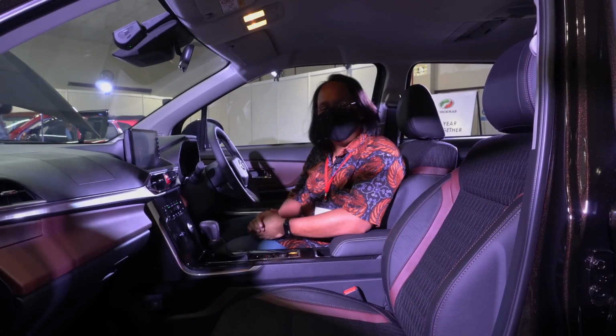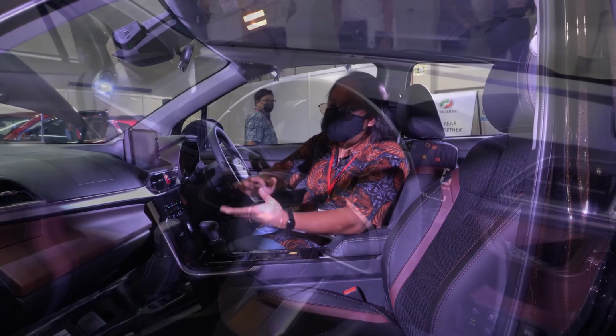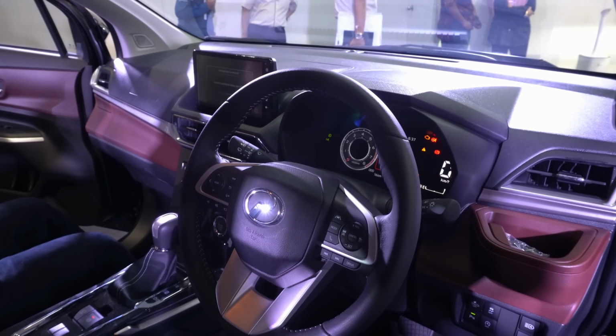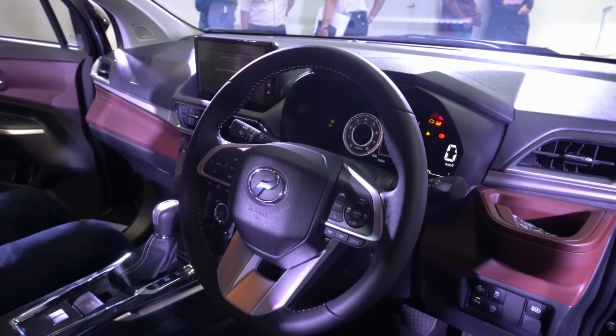Now in the front end of the new Alza, you can tell that Perodua has really tried to step things up in here. You have a dual tone interior with this dark brown color on the dash, and again a lot more surface play to make this car feel more upmarket.